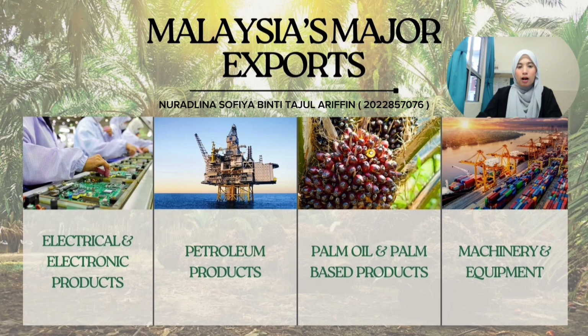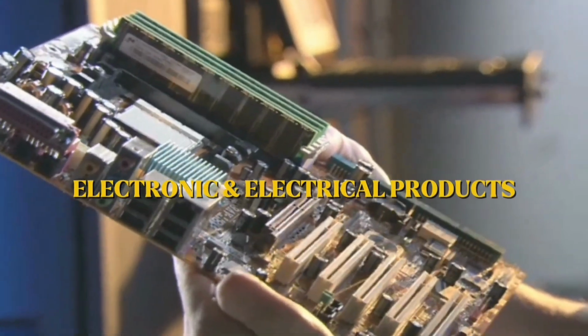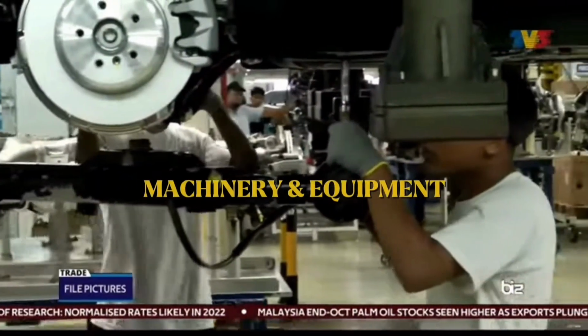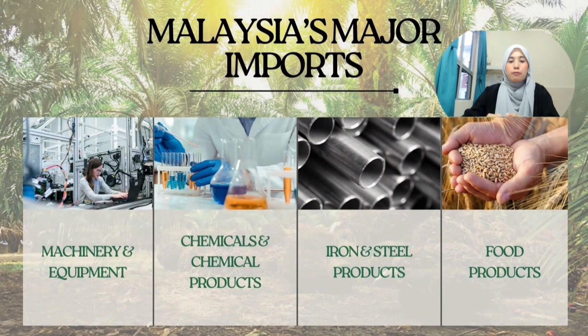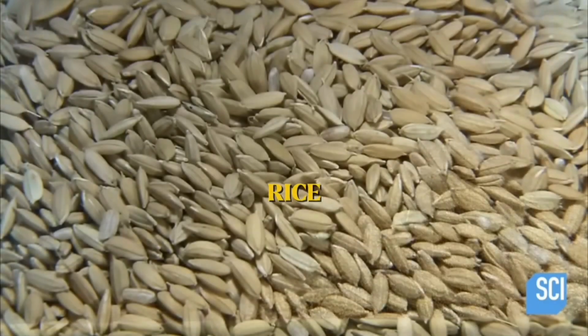So in this part, I will go through Malaysia's major exports and imports, and also Malaysia's major export destinations and key import sources. Malaysia's major exports include electronic and electrical products, petroleum products, palm oil and palm-based products, and lastly, machinery and equipment. Moreover, Malaysia's major imports also include machinery and equipment, chemicals and chemical products, iron and steel products, and lastly, food products such as dairy, meat, cereals, and also rice.